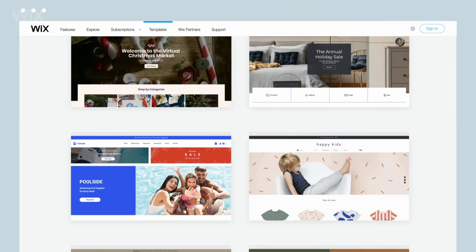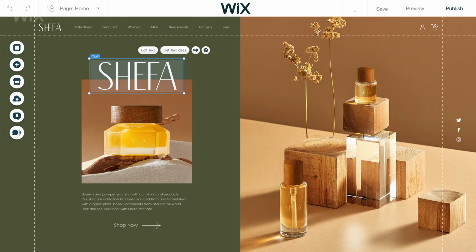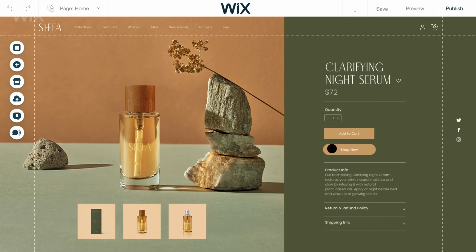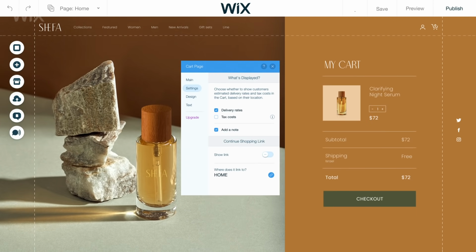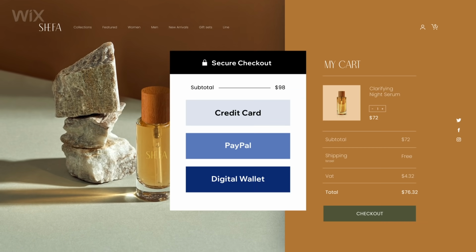Start from scratch or choose from hundreds of online store templates. Make it fit your business and brand by customizing your storefront, including product pages, galleries, cart, and checkout. Then let shoppers pay however they like.